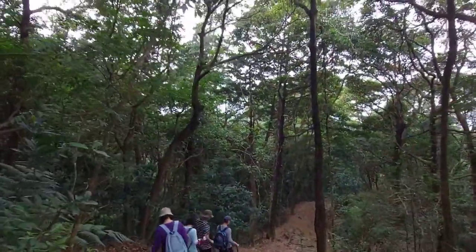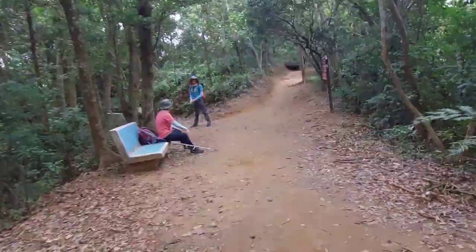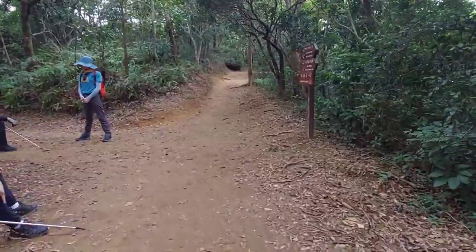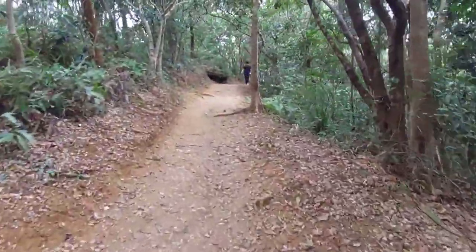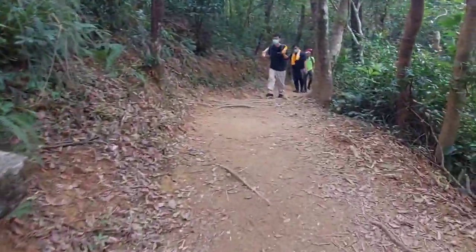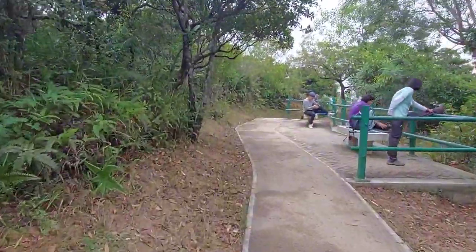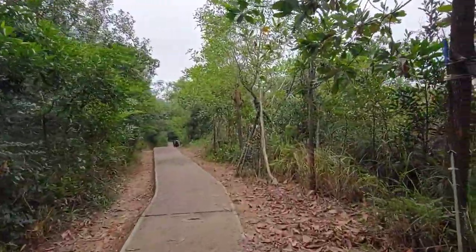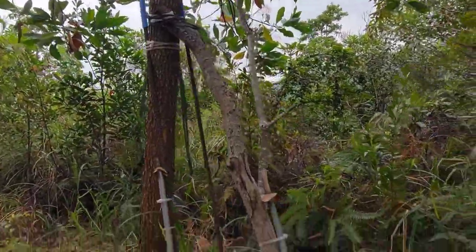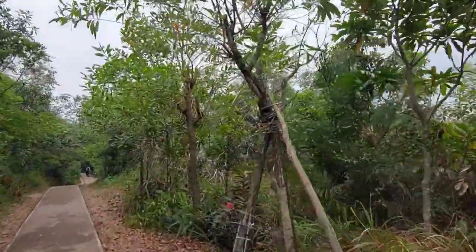Dito din sila bumigay sa steps. Fanling station, 1 hour. Ganyan nila kamahal ang kahoy dito. Tinatalian pa para hindi matumba. Ayan. Sana all. O diba?